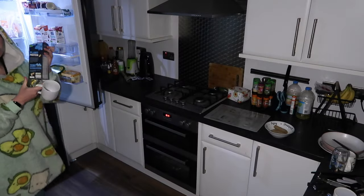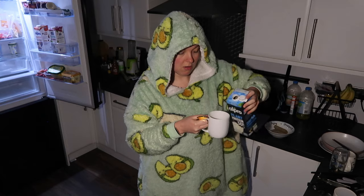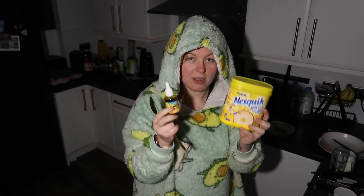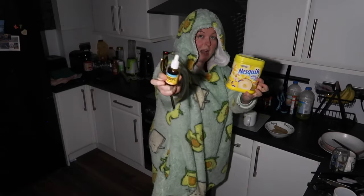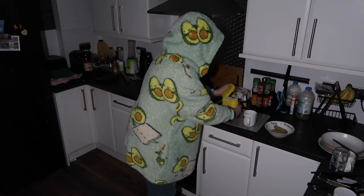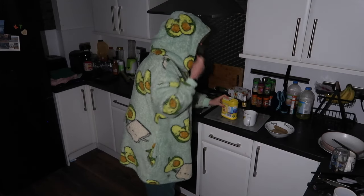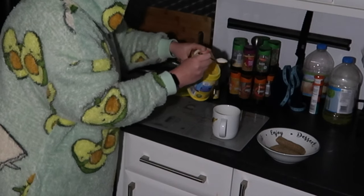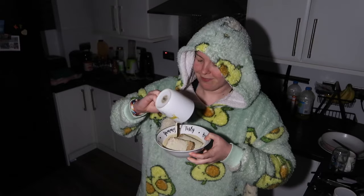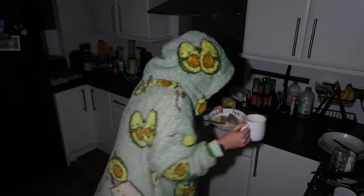Then, the fun part. I'm gonna prep my milk in this mug. The milk of choice is gonna be this protein milk. That much milk. The fun part is we bananify the milk using banana Nesquik and banana flavor drops for double the banana. Nesquik, and I'm just putting a spoonful. Stir that up. We pour it into our Weetabix. Like so. I'm so excited.